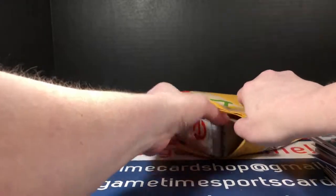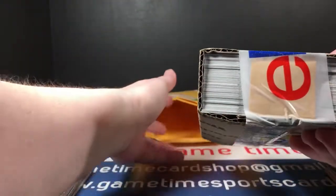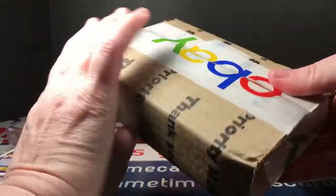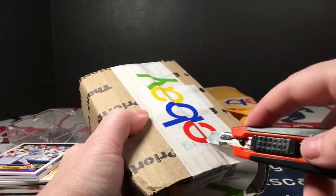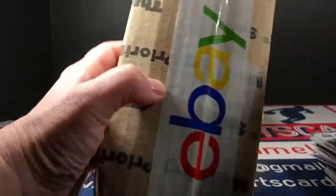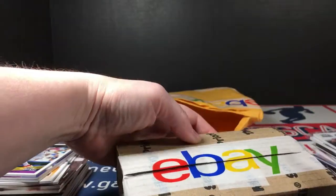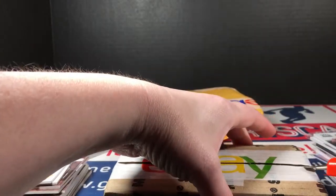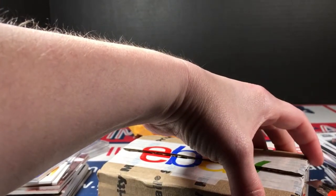Another nice lot. Some good pickups. Got one more here. This was heavy. I'm not sure. It looks like there's some cards here stuck to tape, which is not good at all. A nice little brick of cards here. Let's see what we got going on, if I can open this without damaging these cards. I kind of see why this person did this, but at the same time, they have to be protected from the tape.